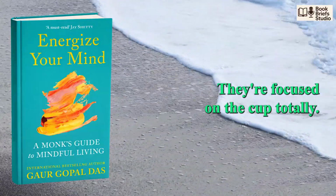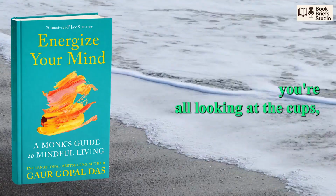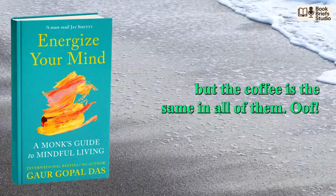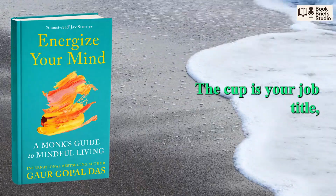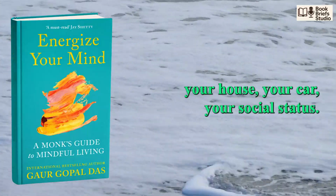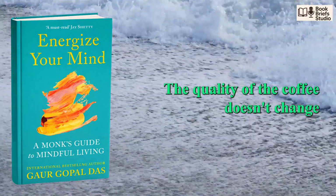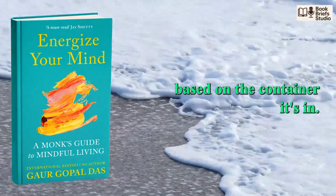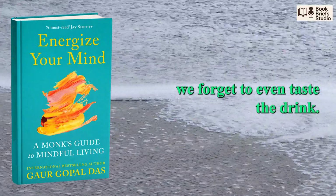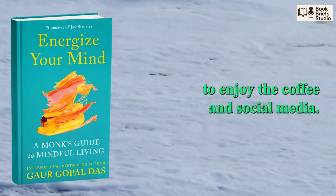They're focused on the cup. Totally. The professor waits for them all to settle down, and he says, "You're all looking at the cups, but the coffee is the same in all of them." Oof. That's profound. The cup is your job title, your house, your car, your social status. The coffee is your life, the actual experience of being alive. The quality of the coffee doesn't change based on the container it's in. But we are so obsessed with the container, we forget to even taste the drink. We spend our whole lives trying to upgrade the cup and forget to enjoy the coffee.